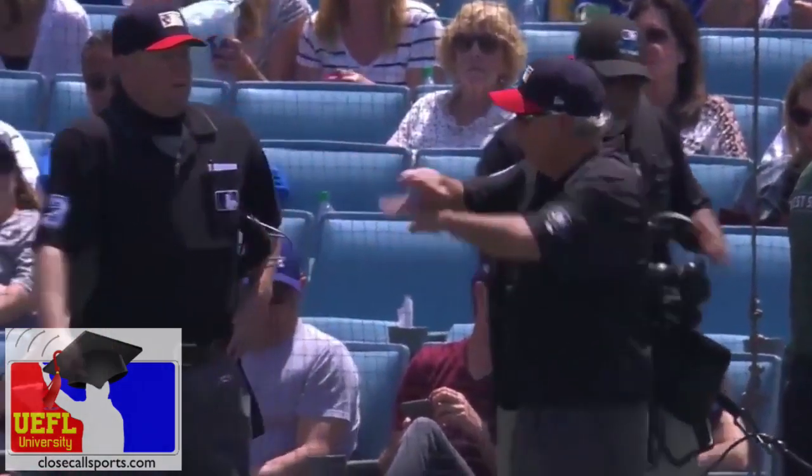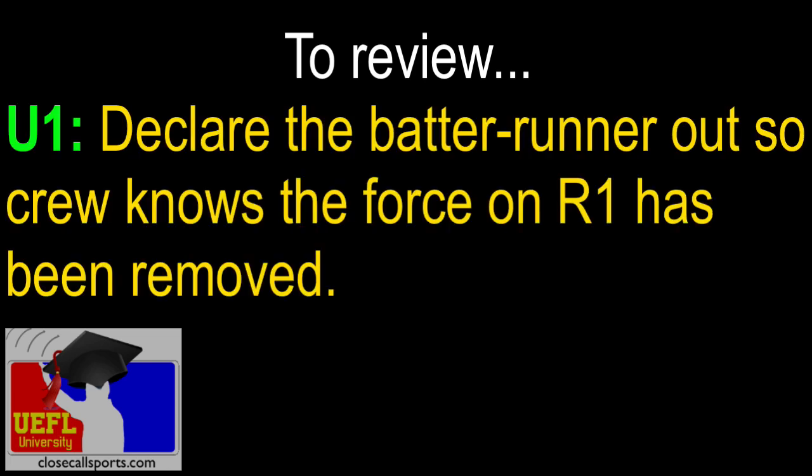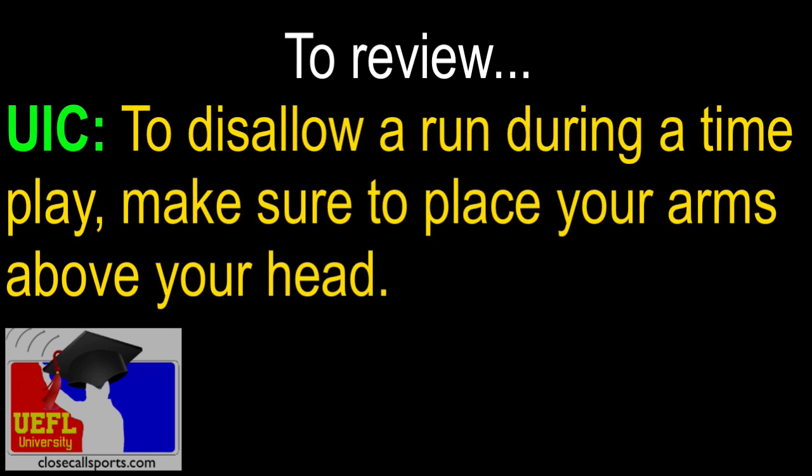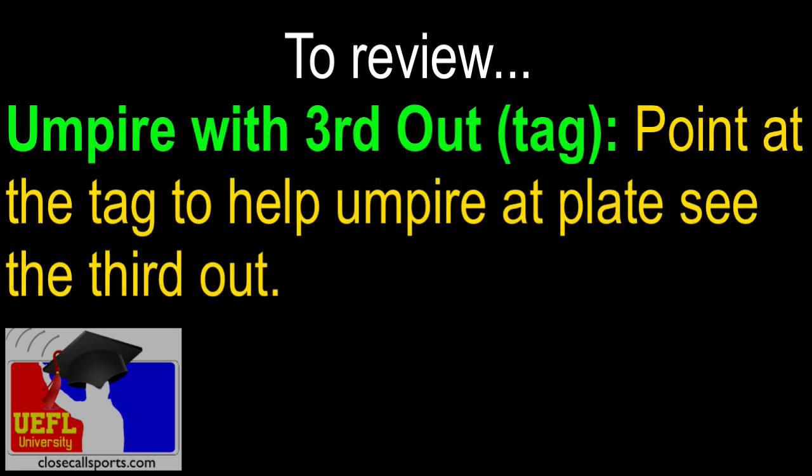So as we continue here, wrapping up, just remember, if you have a force at first base in the following play, call out loudly and quickly so your crewmates know what's going on. And when you have a time play that's no run, put your arms above your head. And if it works for you, when you have an out on a potential time play, not the worst idea to give a point, so that way the umpire who is going to call the time play knows, okay, that's where my tag is, that's where I have to go. Because if you wait and slow your timing down to then make your out call, it could affect whether the home plate umpire can get the call right.